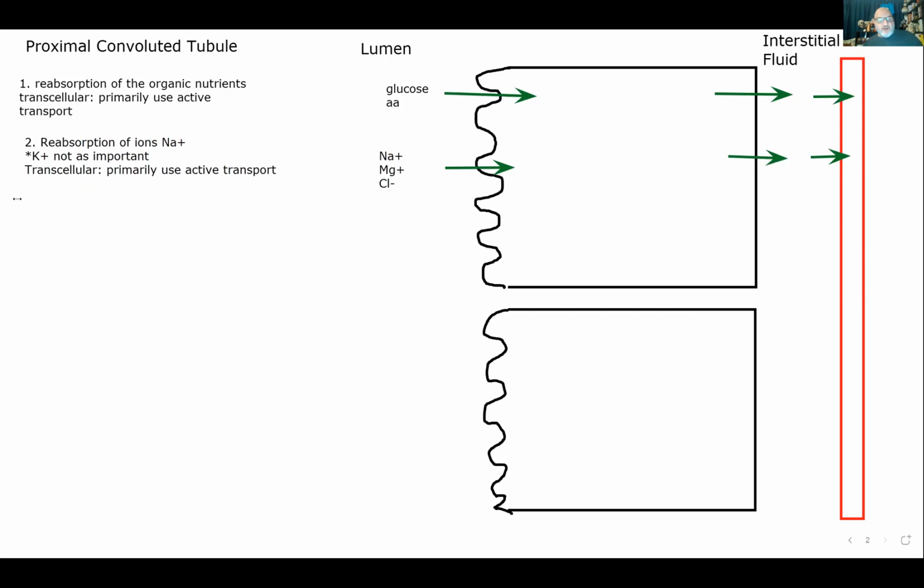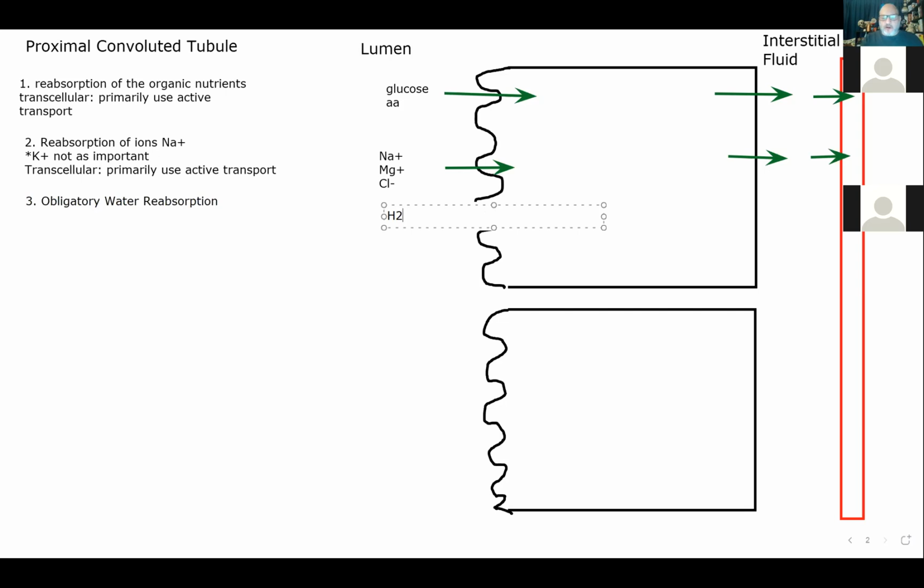Now, if you remember, as we talked about last time, with all of this stuff going back out of the lumen, out of the filtrate, back into the blood, what always follows stuff? Water. And so we talked about how in this case, water has no choice. Water has to follow this stuff that is being drawn back in. And does anybody remember what we called that type of water reabsorption? Obligatory. Exactly. Right. Water has no choice in this matter. Our water has to follow all of that stuff. So all of that stuff is going back, and so it follows it back as well.